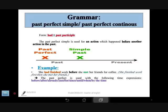If you look at the timeline, we have the present, that's the time which is right now, and we have the past. And in the past we have two actions, one action in green and one action in orange. So the past perfect, we use it for the action in orange. Why? Simply because it happened before the action in the past simple, the action in green, but they are together in a past tense. Maybe the examples can help you, and I would love that you be careful to the colors as well in the example.